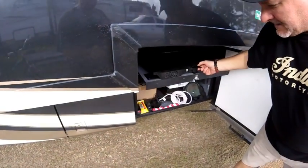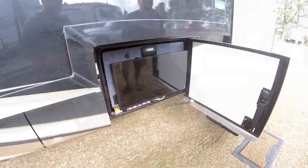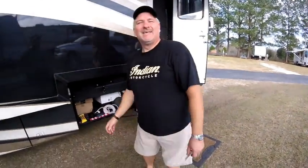It is our entertainment system. Oh, wow. Look at that. We have a TV.